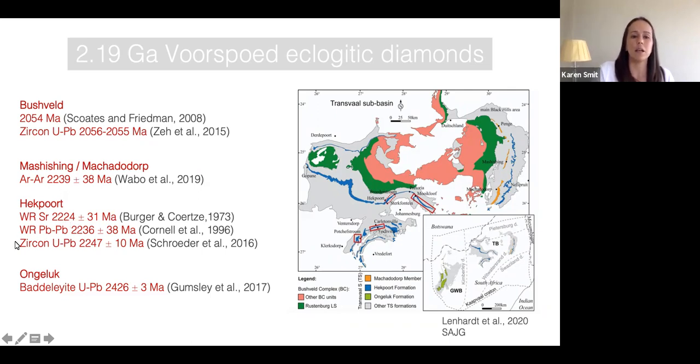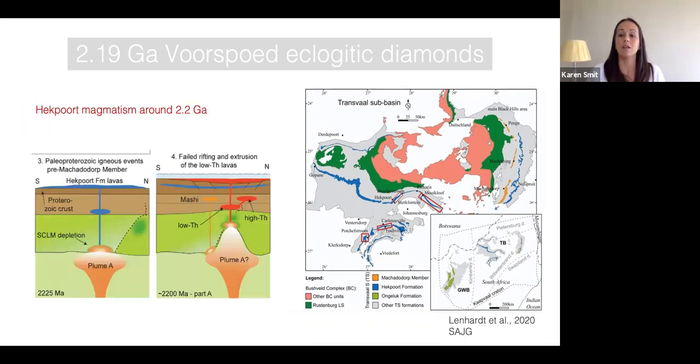So we can see that the Hekpoort magmatism is pretty well constrained at around 2.2 billion years ago. Prior to the massive Bushveld event, there was actually earlier plume magmatism here in the Transvaal Basin. And so once again, we have plume impacting the lithospheric mantle, and then diamonds forming in association with that.